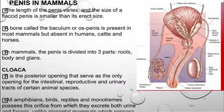In mammals, the penis is divided into 3 parts. You have the roots, the body, and the glans. Right here is an illustration of the penis as seen in the mammals. This is just the way it is in mammals: the roots, the body, and glans.